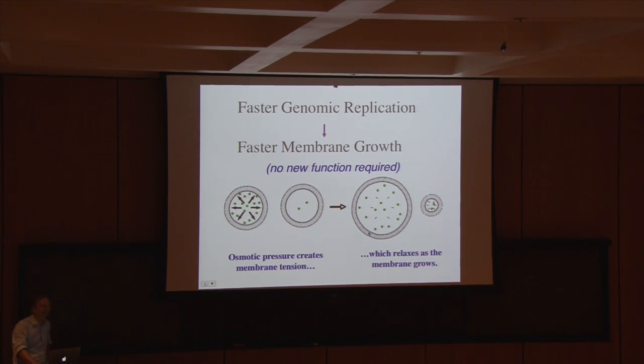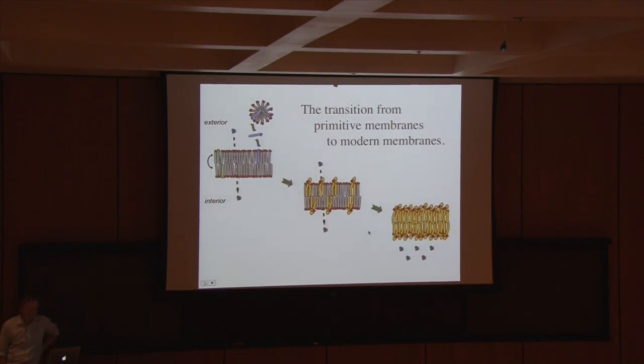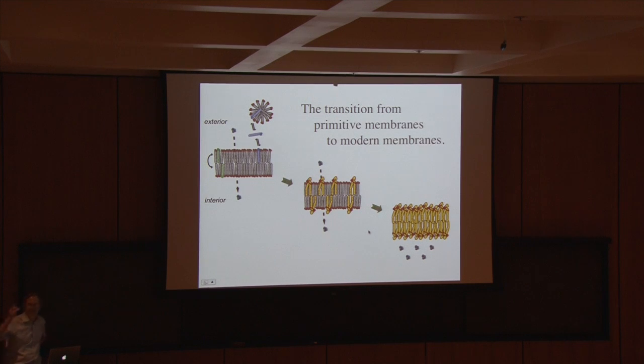The answer to that came several years later from yet another brilliant graduate student who worked on these membrane-related problems, and that's Itai Budin, who's now a Miller Fellow at Berkeley. Itai wasn't actually initially trying to solve that problem. He was wondering about the transition pathway from primitive membranes based on single-chain amphiphiles, like fatty acids, to modern membranes based on two-chain amphiphiles, like phospholipids, or molecules with much higher buried surface area.